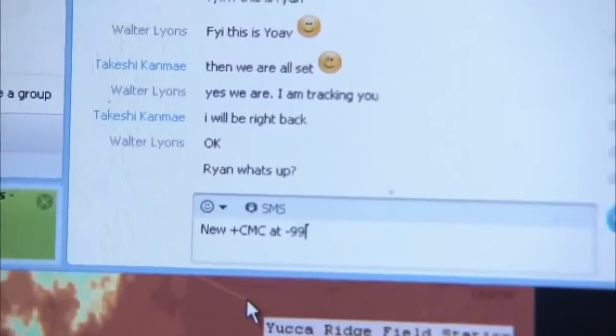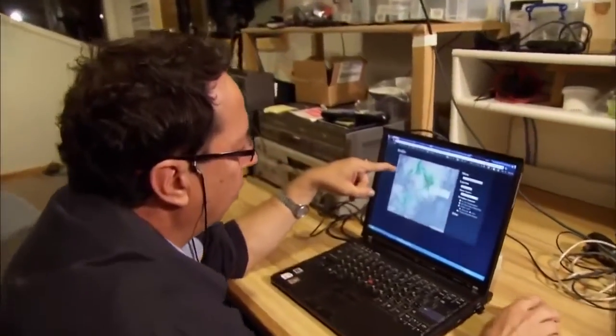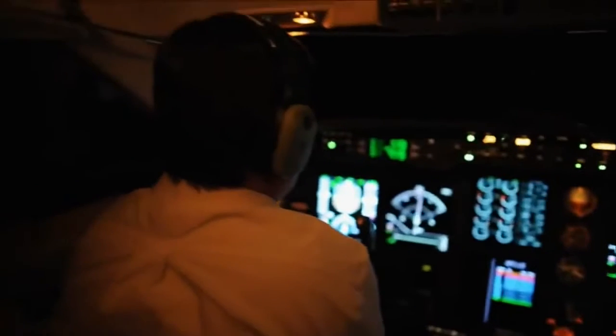The cabin is in constant communication with Yair and Lyons at Yucca Ridge. Essentially, they want some kind of a central location. He evaluates the data and gives the pilots the latitude and longitude of large thunderclouds where sprites might appear. For reference, we'll be on this data collection run for about 10 minutes.